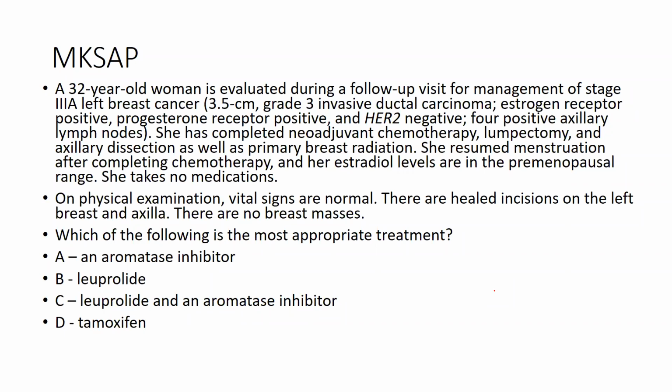She's ER positive, PR positive, HER2 negative. She has 4 axillary lymph nodes that were positive as well. She completed neoadjuvant chemo, a lumpectomy, an axillary dissection, and got breast radiation. After all that was said and done, menses started up again, huzzah, and her estradiol levels are in the premenopausal range. Ooh, interesting, very complicated. Physical exam, whatever, doesn't matter. What are you going to treat her with, you oncologists? Tell me what you got. What are you thinking? Let me hear from you.